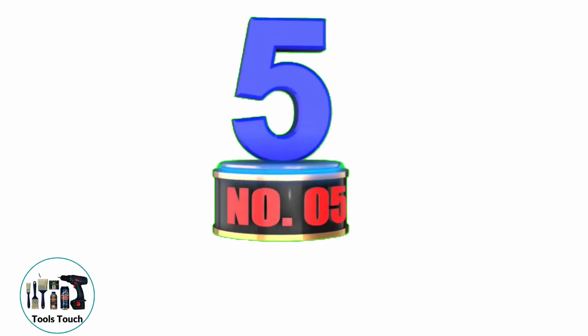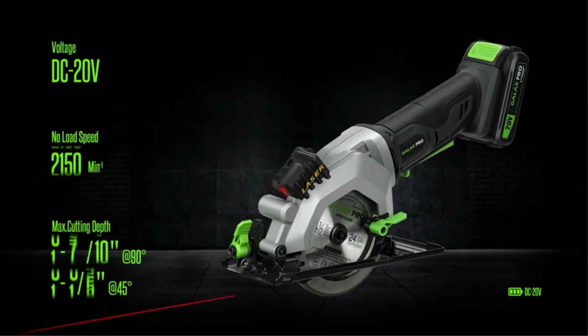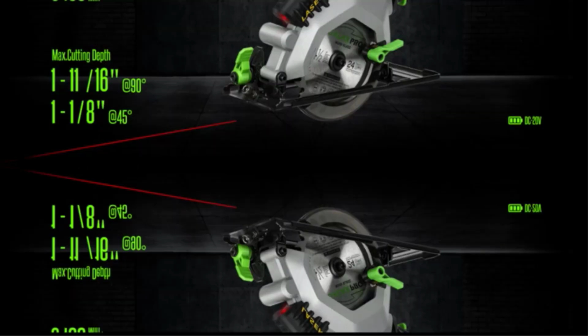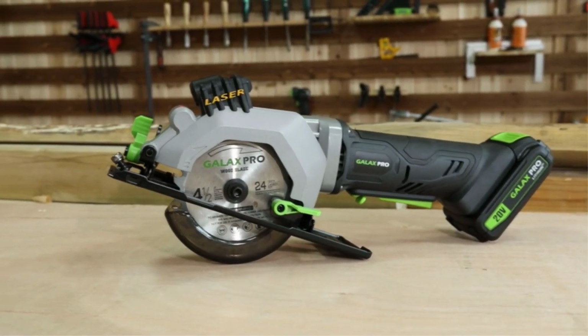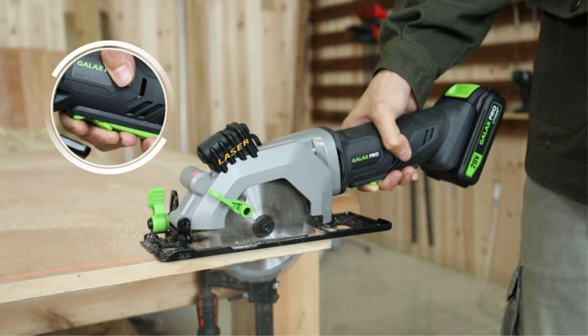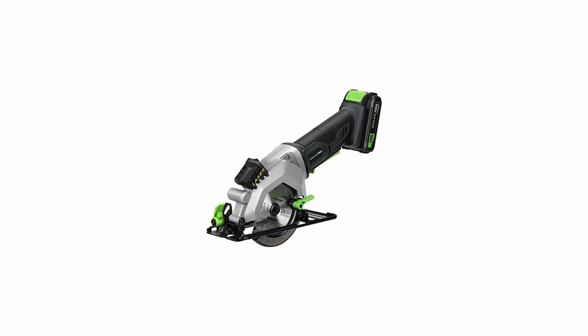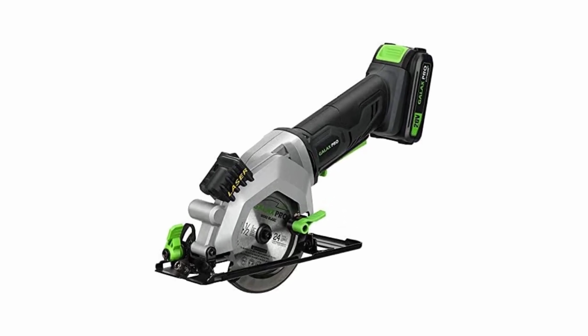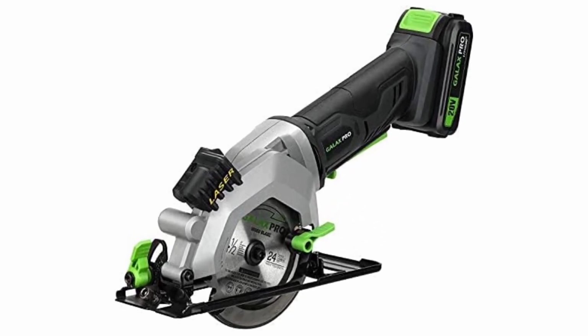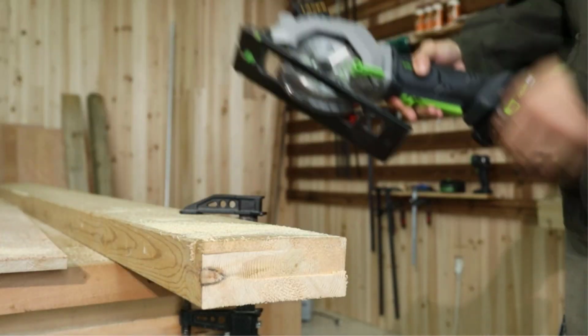Number 5. SCALAX Pro 97630. Finally, if you prefer a cordless power tool, I suggest checking out this SCALAX Pro model. I know some people have perhaps not even heard of this brand, but this compact circular saw is a fantastic example of what's possible with a cordless version. With this model, you get a 4.5 blade, and that's the average size for this type of power tool. Also, it comes with a 5.8 amp motor, and that's one of the most powerful on the market for this type of compact circular saw.